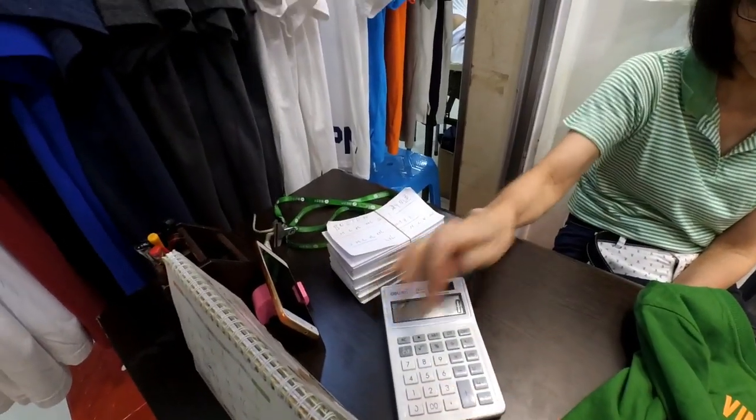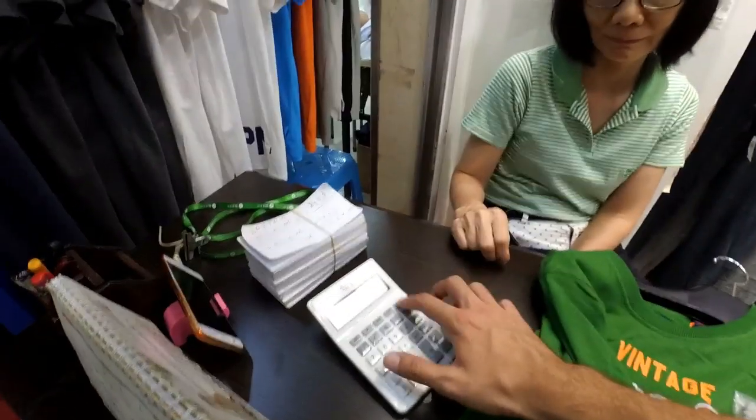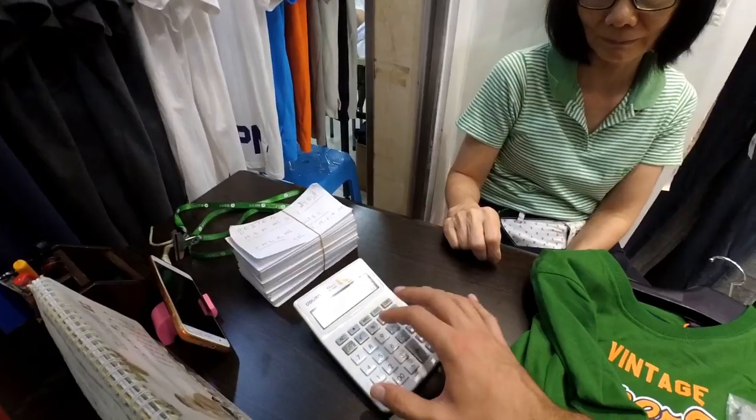Then she's pretty firm on her price. I'm going to go for, okay, how about I get each one for 40? Is that okay? So I'll give you 40 for one, two, so both give you 80. Okay. Is that okay? Okay, awesome. So I just got these two for 80 RMB, which I think is a good price.